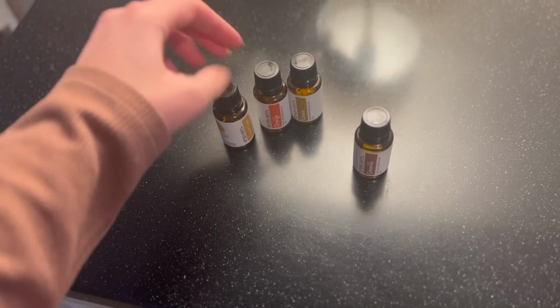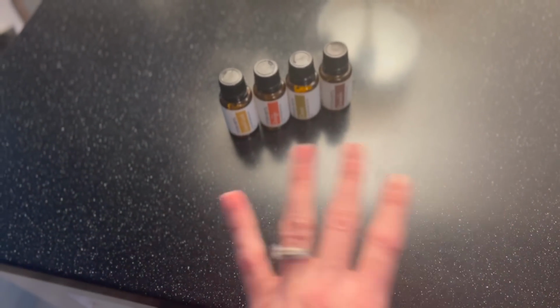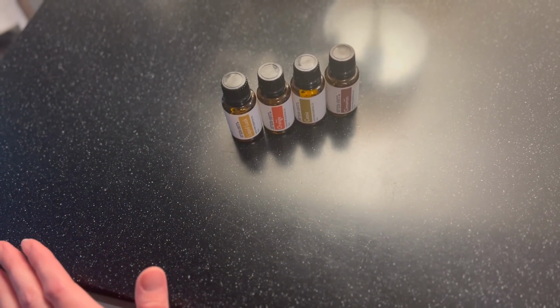So these are my favorites. I love diffusing these in the winter months. And of course there's many, many more that I have, but these tend to be the ones that I go for again and again.